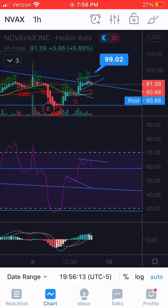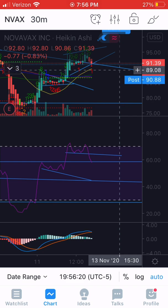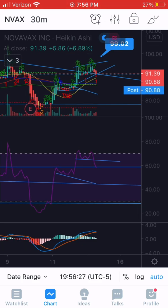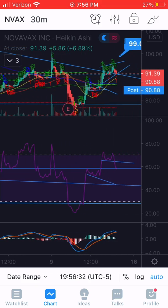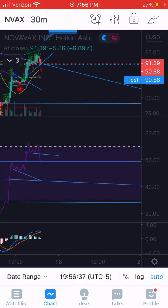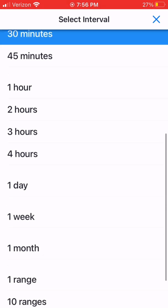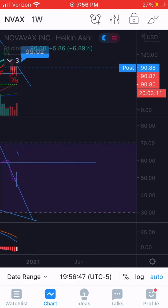So, I mean, if I was going to make a play on this, I would probably wait for a breakout above the $96 level before getting in. The 30-minute EMA there is at 89.50. So we could come down to that and test that and then shoot back up. That is still in the realm of possibility. But the breakdown of this bull flag would probably bring us a little lower. So the smaller time frames definitely show that we have some more consolidating to do.